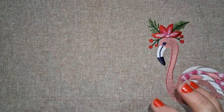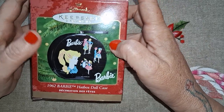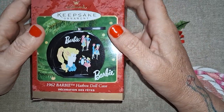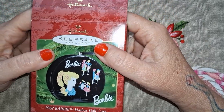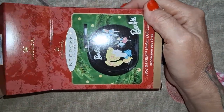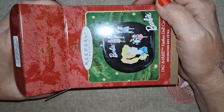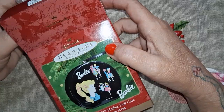Okay, and then this was at a church yard sale, all this stuff right here. And then the jewelry portion of it, I got from a friend of mine who was going through her jewelry. She was kind enough to call me and let me know, and so I went over and got some stuff from her. And I'll show that also.